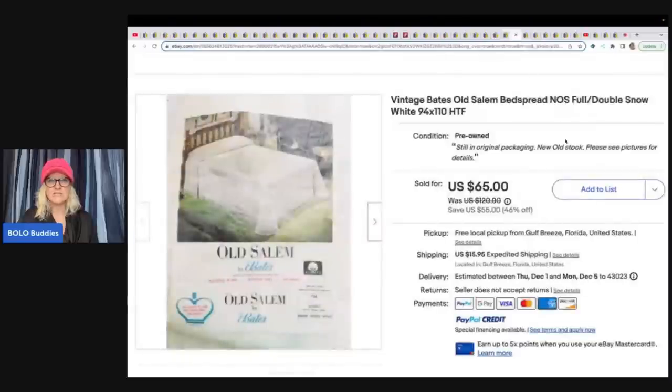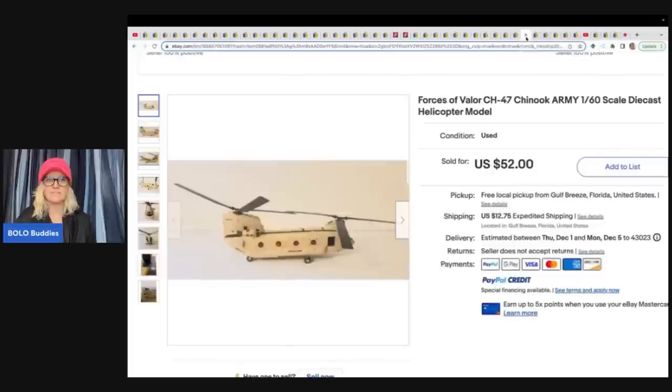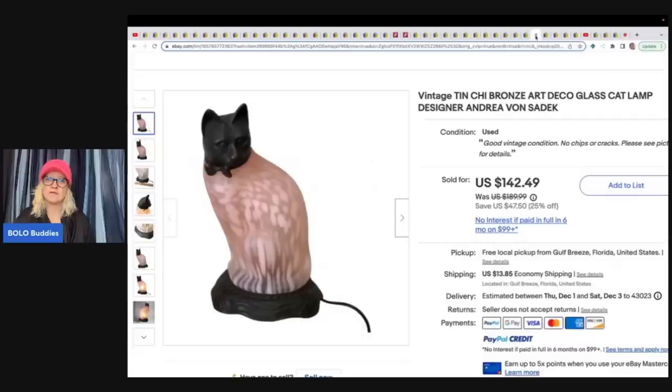All right, she sold this vintage Bates bedspread. It's a full double Snow White bedspread. And she got this on Facebook Marketplace for $15 and sold it for $65 plus shipping. The next item is this Forces of Valor CH-47, an Army die-cast helicopter model. She got this for $7 on Facebook Marketplace and sold it for $52 plus shipping.